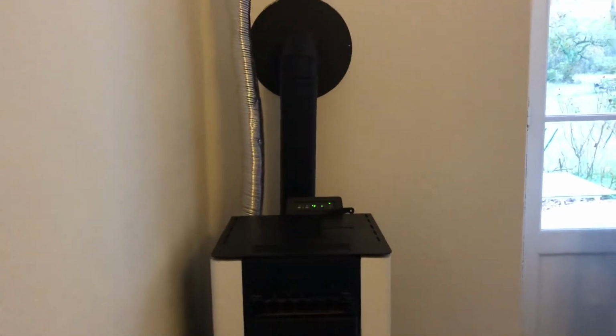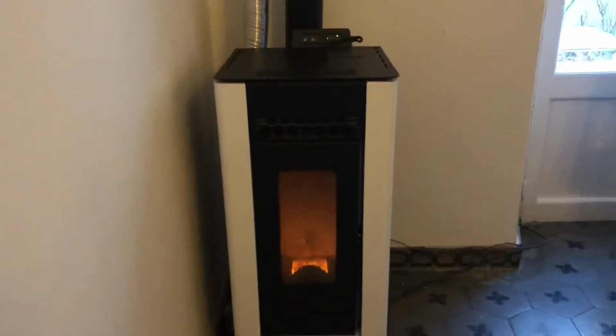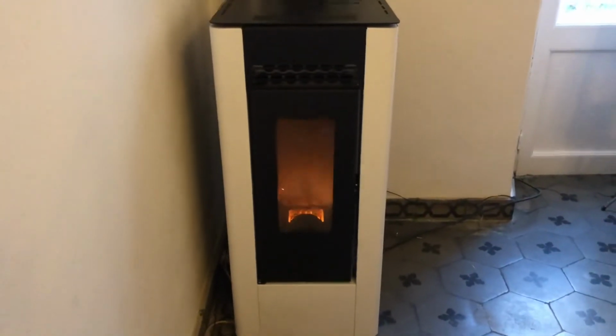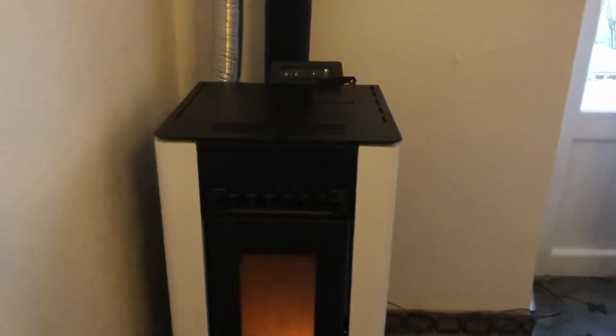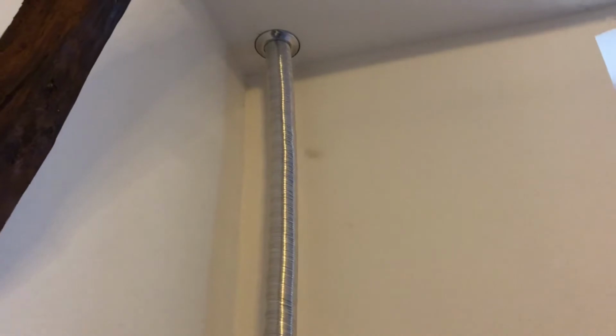So this is a ducting stove, and they're not all the same. You can have stoves that have 1 or 2 extra air outlets that will go to other rooms, and this is going, as I said, to the twins' bedroom. It's a little bit not aesthetically pleasing, this ducting at the moment, but we wanted to make sure it works before we put anything a little bit more aesthetically pleasing, let's say.